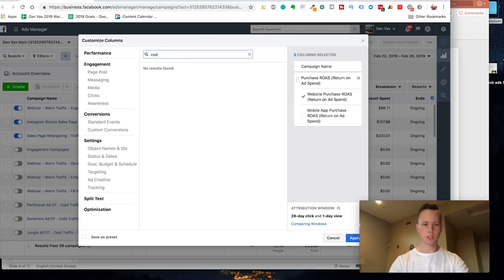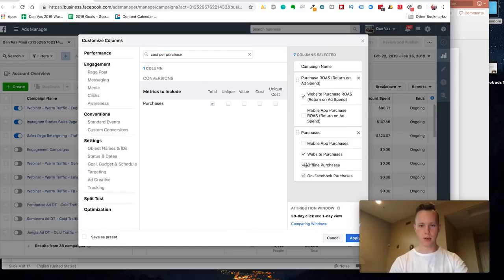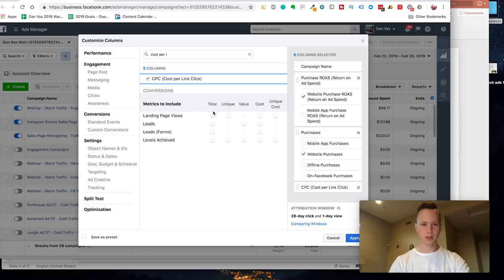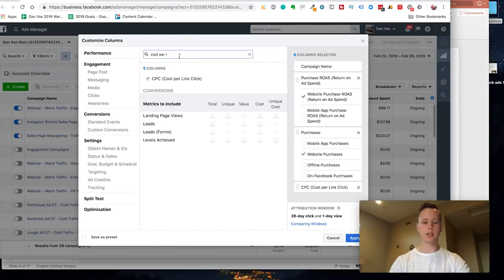CPP, which is cost per purchase. Cost per purchase. And so we're going to enable all of this right here. No mobile app. And then there you go. We're going to turn on cost per link click. Then you're also going to turn on CPM, which is cost per mille, which means how much you're paying for 1,000 impressions. An impression is a view, so when someone views your ad, that's what that is.